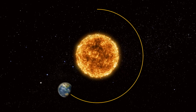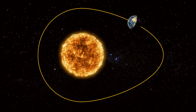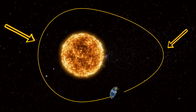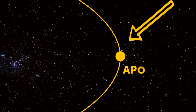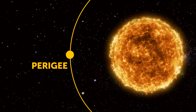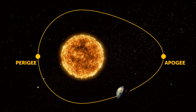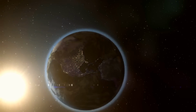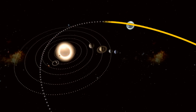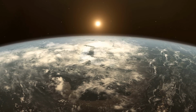For example, our planet's orbit is not quite circular. It's actually a bit elongated, shaped almost like an egg. That means we're sometimes a little closer or farther from the sun, depending on the time of year. We call the point farthest away from the sun the apogee, and the closest point is the perigee. When we're at the apogee, we're moving away from the sun, but gravity eventually pulls us back toward it. This means our orbit changes a little each time, gradually shifting our position relative to the sun. Don't worry, even though the orbit changes over thousands of years, it doesn't have a big impact on our day-to-day lives.